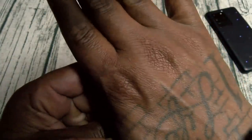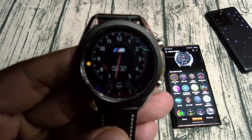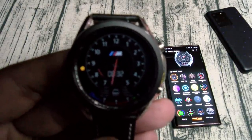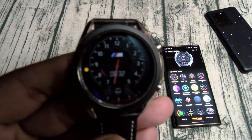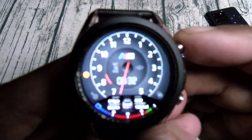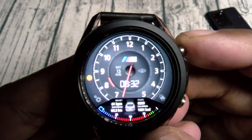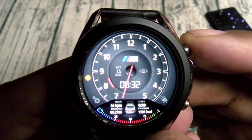Now for always on display, it dims out. Now this one has a dope always on display. You see it dims out, but you still see it. All right, let me get that into focus. Then once you flick your wrist, it's gonna brighten up like that. All right, this one is pretty lit.